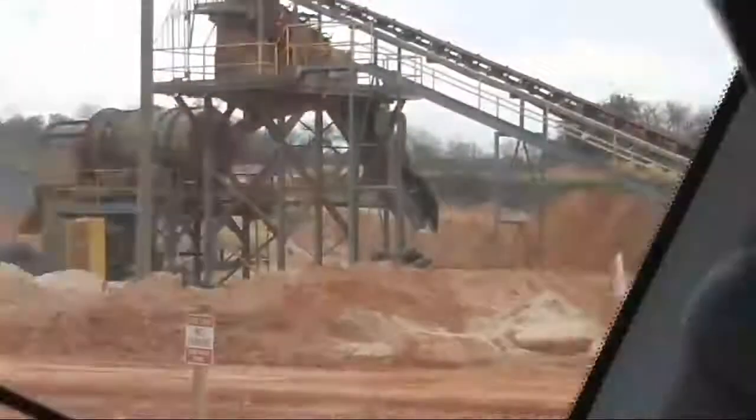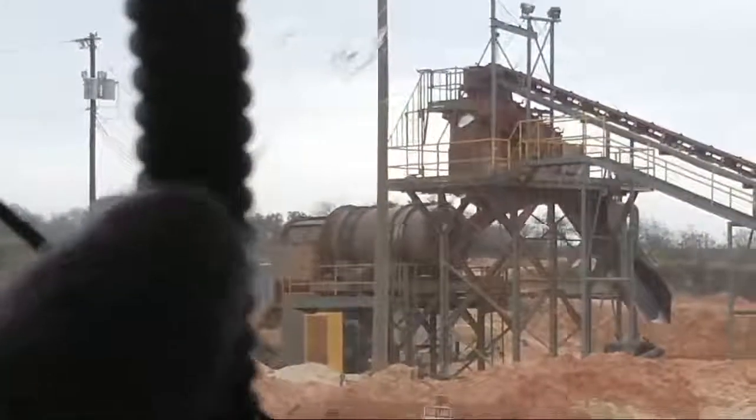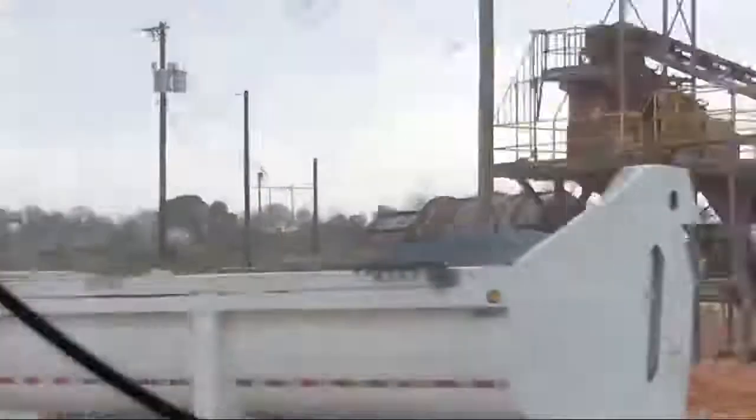So yeah, the sand comes in. They drop the sand in, right? And it gets dropped in there, and then from there it goes up this conveyor right here. 18134, bring it to the scale, please. See that drum right there? It's sifting all the sand.